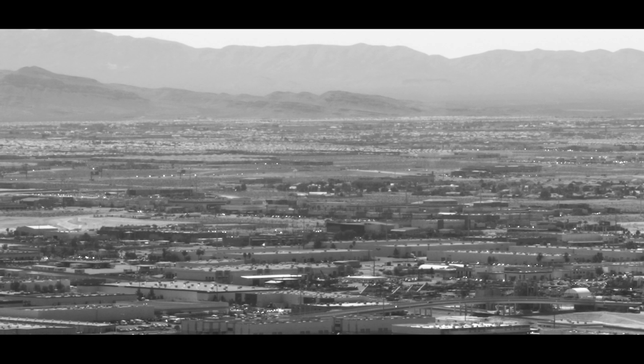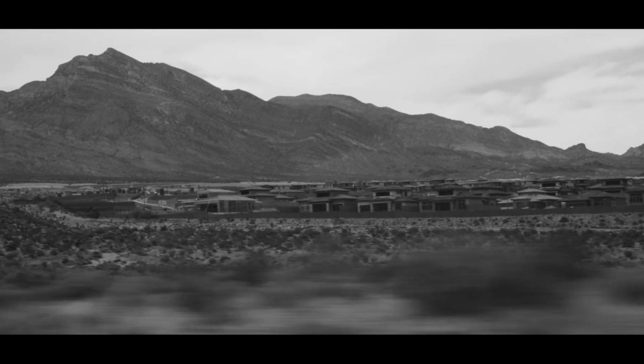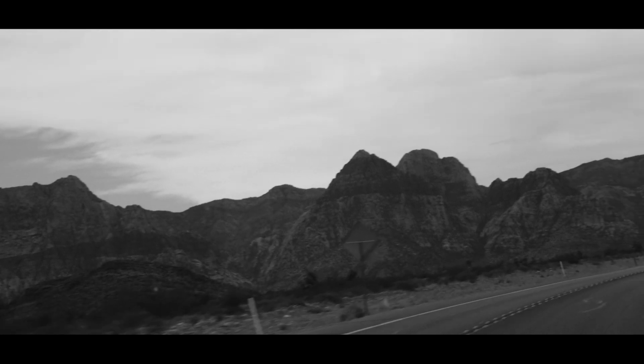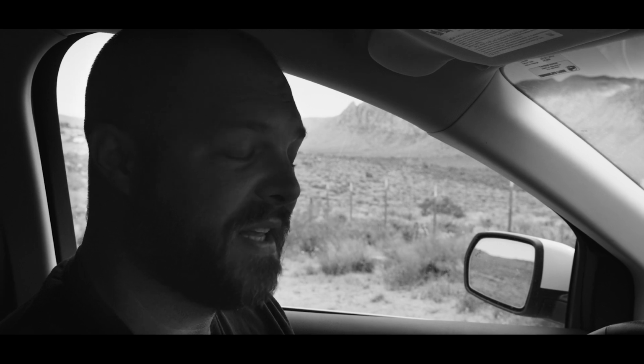My name's Justin Kelly, and I'm from Las Vegas, Nevada, and I spend most of my time here doing photographs. Las Vegas is growing incredibly fast, and with that growth obviously comes more construction and the need to expand, and I come out to different places around the valley that aren't going to exist much longer and take photographs to try and show off the natural beauty that we have here in the desert before it's taken over by the city.